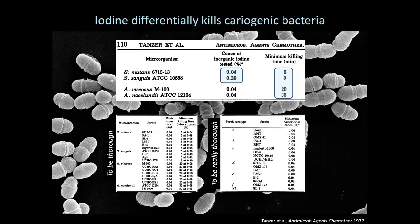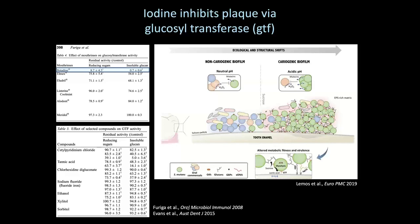Now, the mechanism of that seems to be, at least in part, that it deactivates glucosyltransferase. Glucosyltransferase is the enzyme made by Strep mutans and friends that goes outside of the cell where iodine can get to it very easily, and it converts sugars into plaque, the sticky, starchy, extracellular polysaccharide matrix that holds the bacteria together and the bacteria used to hold on to the tooth. So iodine specifically inhibits that.